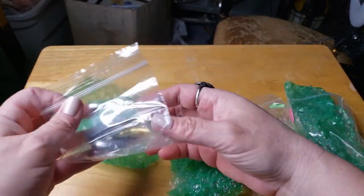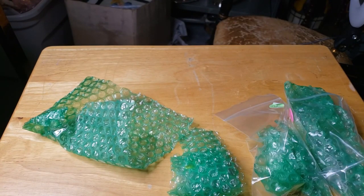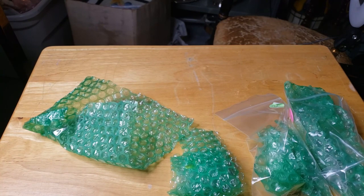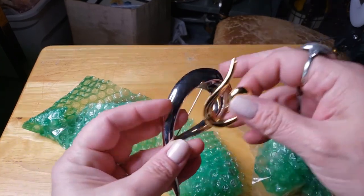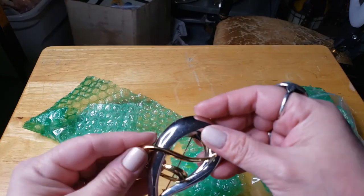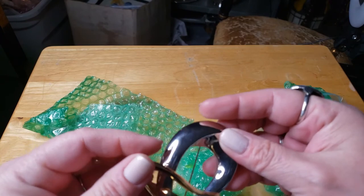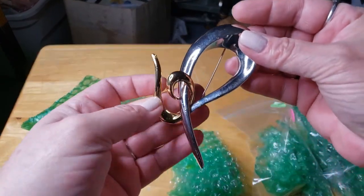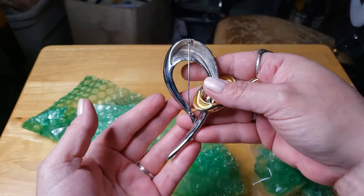Oh, and this is kind of a fun, large brooch, and I have to kind of look it up again to see how it goes. It's supposed to be like entwined. I really don't know how it's supposed to go offhand. It's supposed to entwine somehow. So anyway, I'll have to look it up. It's just pretty. Large statement piece.